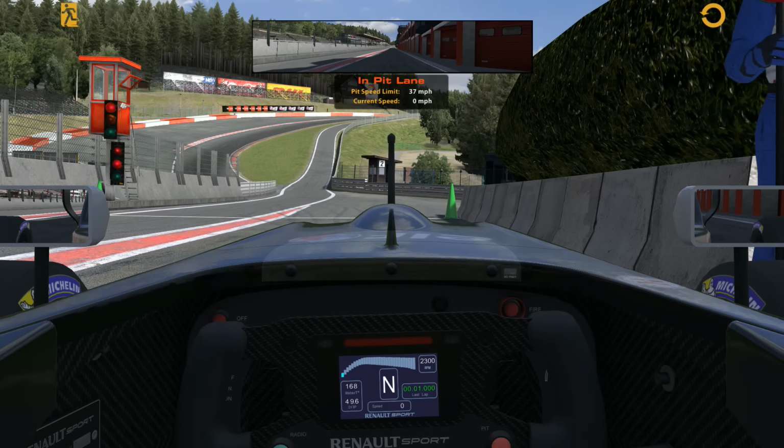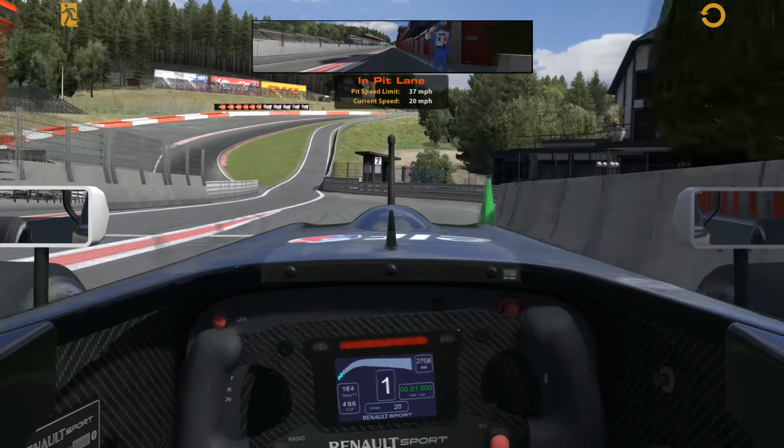Okay, so the second car we're going to be looking at is the Formula Renault. And just sitting here, this thing has a pretty nice sound to it. And we are at Circuit de Spa in the afternoon. So I think this is pretty much what the standard iRacing look is, the afternoon.